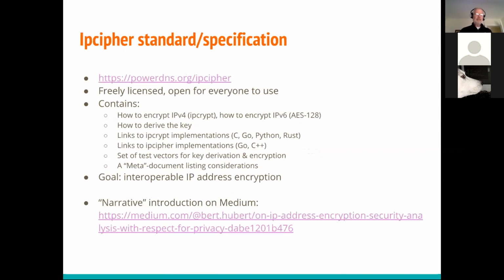So we wrote this up. It's on powerdns.org/Ipcipher. This is freely licensed and open for everyone to use, because the key thing we care about is we have customers and PowerDNS users with a pressing need to encrypt IPv4 and IPv6 addresses, but they also have a pressing need to, in an interoperable way, be able to decrypt those addresses again. So the idea is that within your name server software, if it produces any kind of logging data, like for example DNS tap, you can set an Ipcipher key or an Ipcipher passphrase within your software, and all your DNS tap logging only leaves the process in a pre-encrypted fashion.